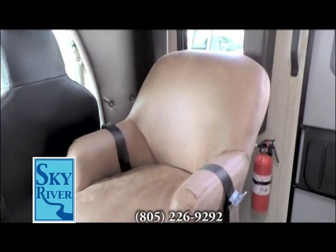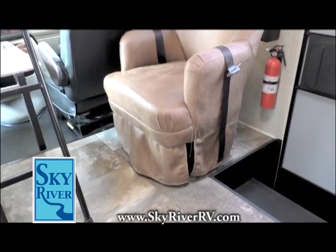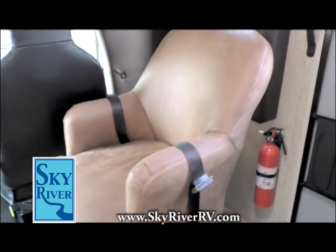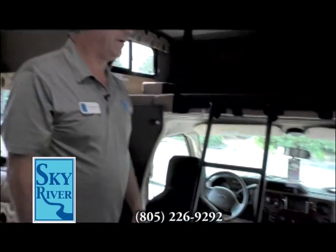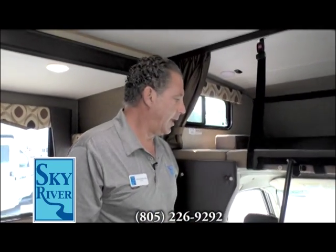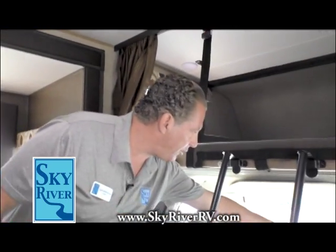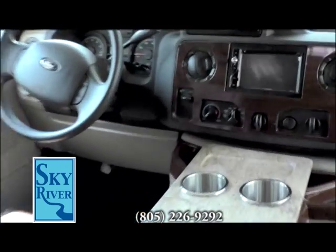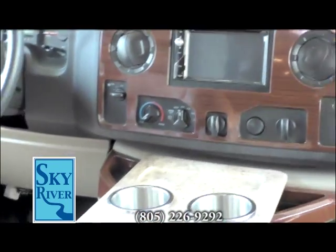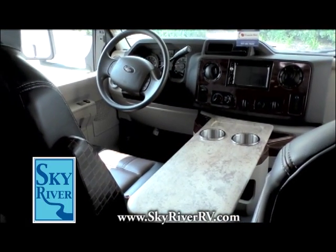Now check out that chair. That's an ultra suede chair that has a seat belt attached. It's also bolted to the floor, so you're very safe. You can put someone there with the seat belt on and feel secure and comfortable. Ultra suede all through the cockpit. Big screen right there, Furrion stereo. That is hooked up to the reverse cam. This is a removable table that goes in between the two seats, which is kind of cool for long distance trips.